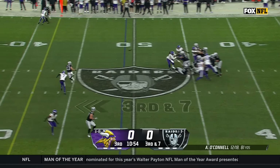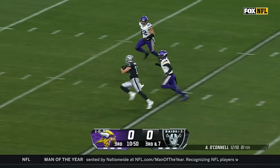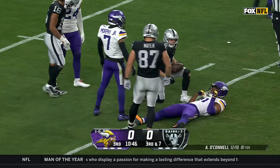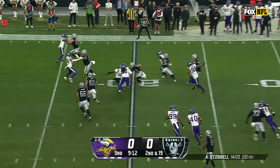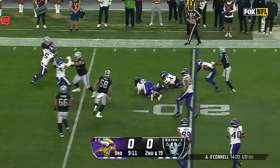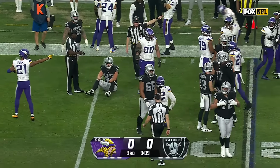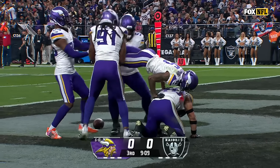O'Connell in a clean pocket finds Renfro on the run. Hunter Renfro into the secondary and down at the 11. Now 2nd and 19. The toss out to Renfro. Renfro fumbles the football, bouncing around on the turf, and the Vikings recover. Mekhi Blackman pouncing on the fumble, and the Raiders are turned away on the turnover.